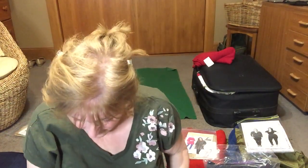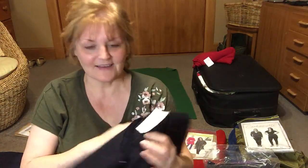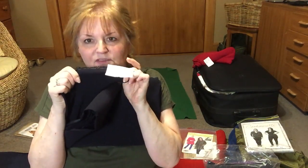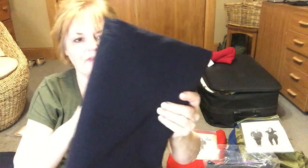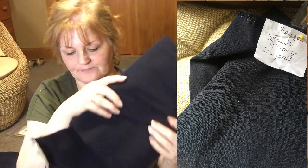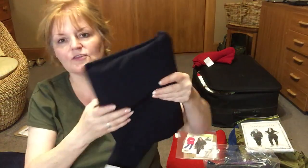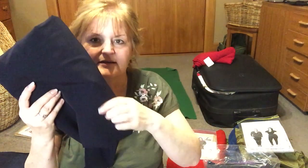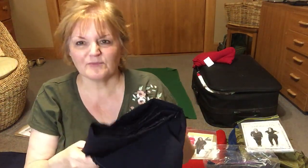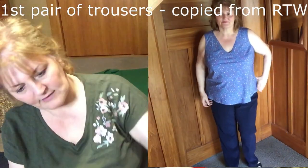So I've got this piece of bengaline. I don't really know what bengaline is, but I think I've had a garment in bengaline, and it's got a bit of stretch. It's kind of on the stretchy side. It's black, which is okay for pants. I can make some trousers out of this. What I want to do, as you know, is try to make some trousers. So after making the first pair, which is a copied pair, with that bengaline, is it black? Yes, it is black.